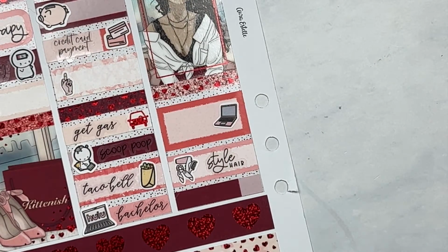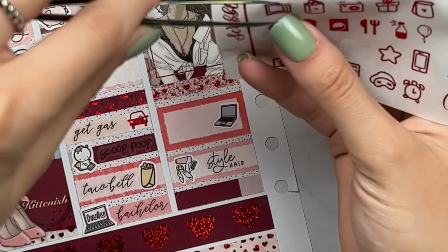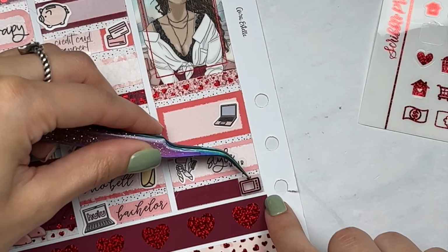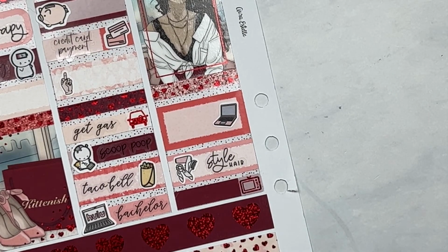And then for watching Euphoria, I didn't pull out a sticker, so I'm just gonna use the TV from the foil bundle. There we go. And that was the first half of the week. So let's move on to Thursday.